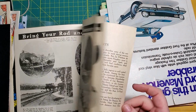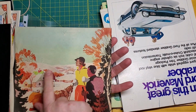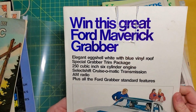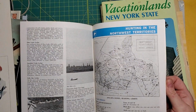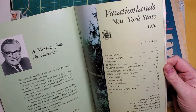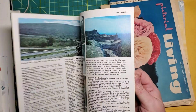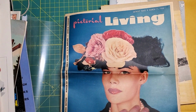It's all black and white images, but it's interesting. Win this great Ford Maverick. This has got an easel. 1973 Canadian Arctic. New York State. That cat. Pictorial Living from 1956. Detroit Times.